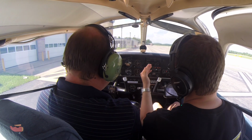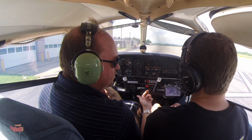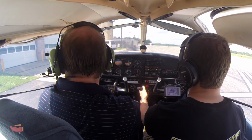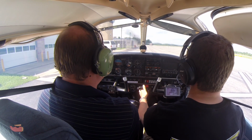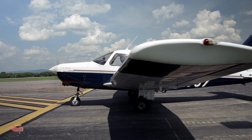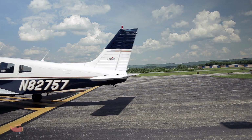All right, so brakes are off here. We've got the throttle control. Make sure I'm not going to blow your wife away there. Let's give it a little bit of power to get her moving. Alright. Then off we go. So it's all in the feet. Yep.